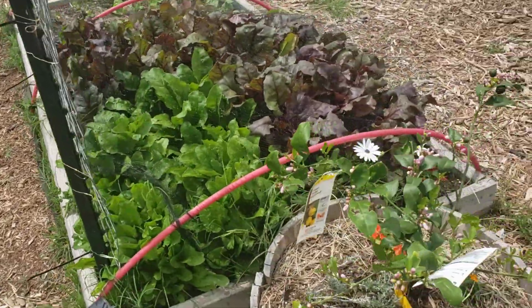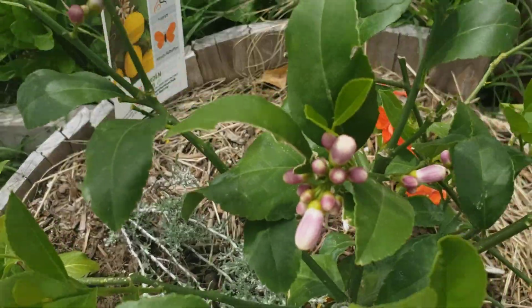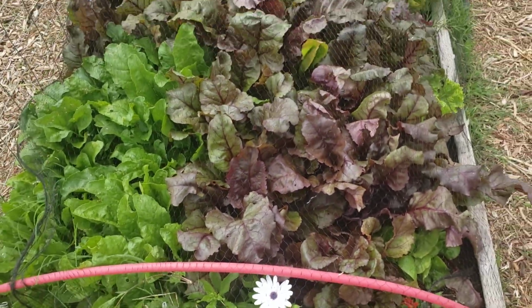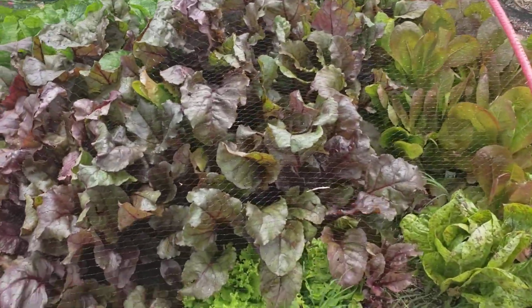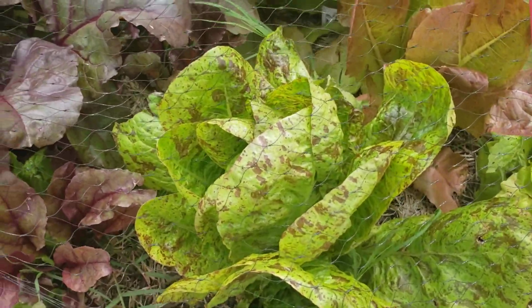And in this bed, the lemon tree is blooming. My first African daisy. And this bed has beets, I think Detroit red and golden beets. Some lettuce. This is my favorite lettuce. It's so pretty.